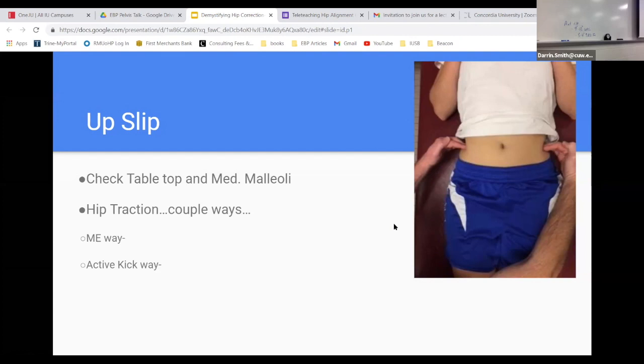So the right is higher than the left. The right is higher than the left. Awesome. Okay, so we're going to be working on the right leg here. There's a couple ways that we can utilize to correct this upslip. So on the right hip, we can use the muscle energy way, or we can use the active kick away.